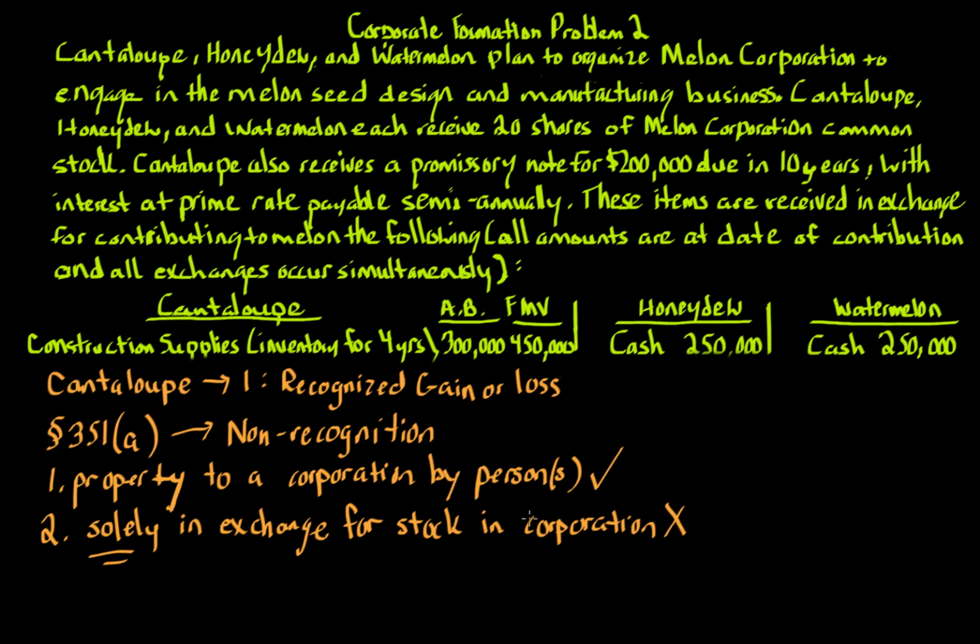Now, if you remember from our previous video, if you fail requirement 2 but meet requirements 1 and 3, you still might get partial non-recognition. So we can't get section 351(a) non-recognition, but let's continue with item 3 to see if we can get partial non-recognition, because if we meet item number 1 and number 3, but fail number 2, then we apply section 351(b). So we go to number 3, and number 3 is immediately after.